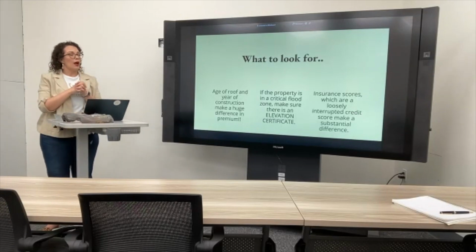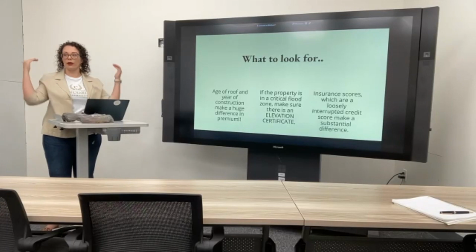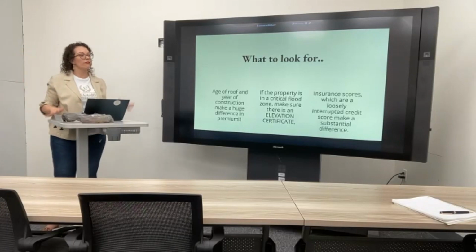Not good at all. An elevation certificate, I've seen it go from a $10,000 quote to a $2,000 quote because someone got an elevation certificate and it just so happened that the property was positively elevated. So very important. Those can make a huge difference.